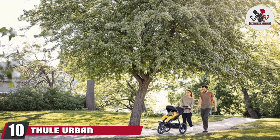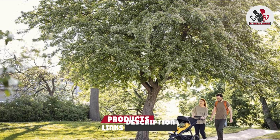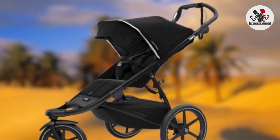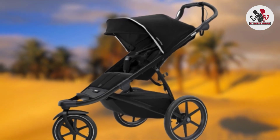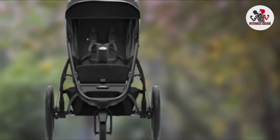While the BOB brand has dominated the jogging stroller market in the past, Thule is quickly becoming a newer favorite among both casual and more serious running parents. The Urban Glide 2 is a sleek, adaptable jogging stroller that's nimble enough to navigate urban settings or take off-road.